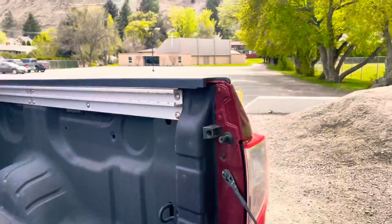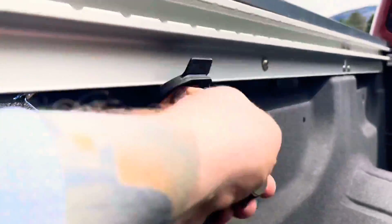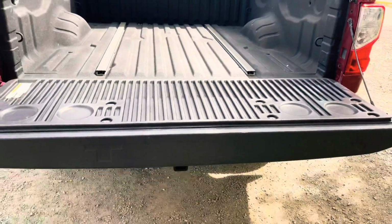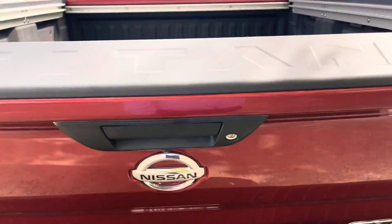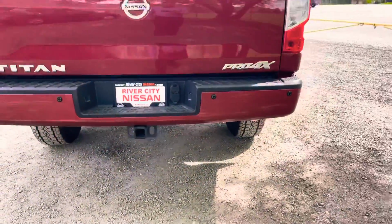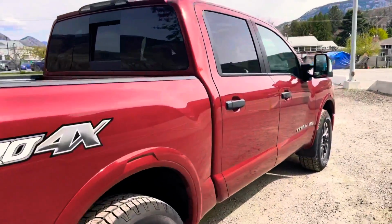You've got the nice utility track system where you can basically clamp things on here and put things down from anywhere, and you've got your power inverter back there, which is great for running bits and pieces. Tailgate is a soft close. You can lift it up literally with one finger to open and close it, and it will drop down slowly, which is always nice. Titans have got the hitch built in, and you've got a built-in trailer brake, rear parking sensors as well, which is awesome.